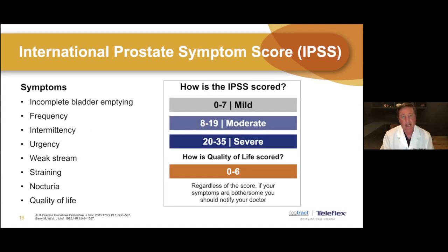So this is about the IPSS score, and it's a urologist friend. Every patient who comes in to see me, male or female, fills one of these out, and it goes over these questions. It says, how often in the last 3 months have you had incomplete bladder emptying? And you circle 1 to 5. Frequency 1 to 5, they're graded. So this is a breakdown.